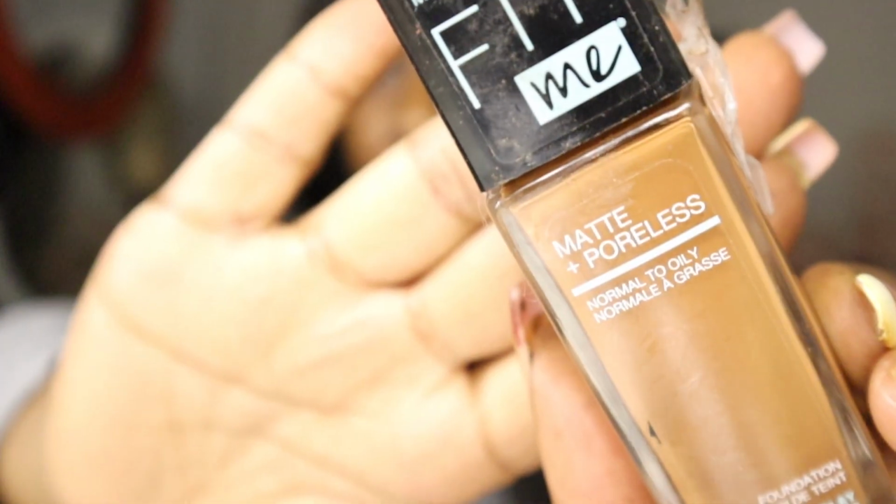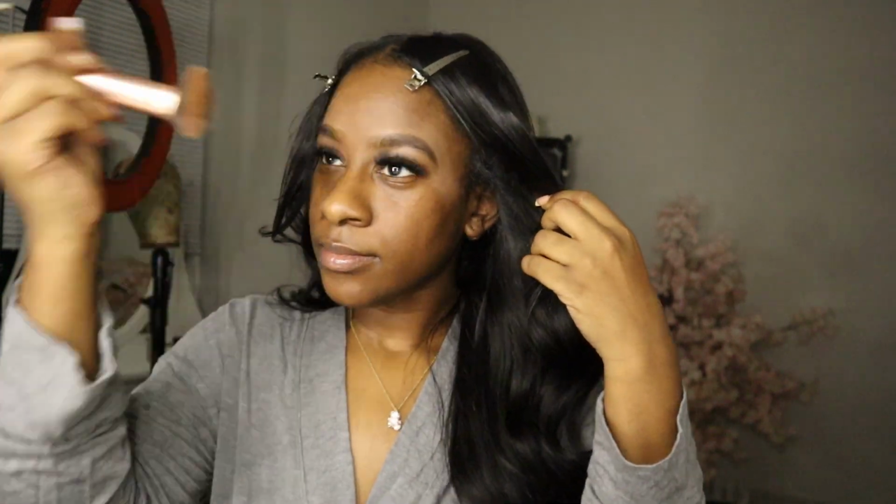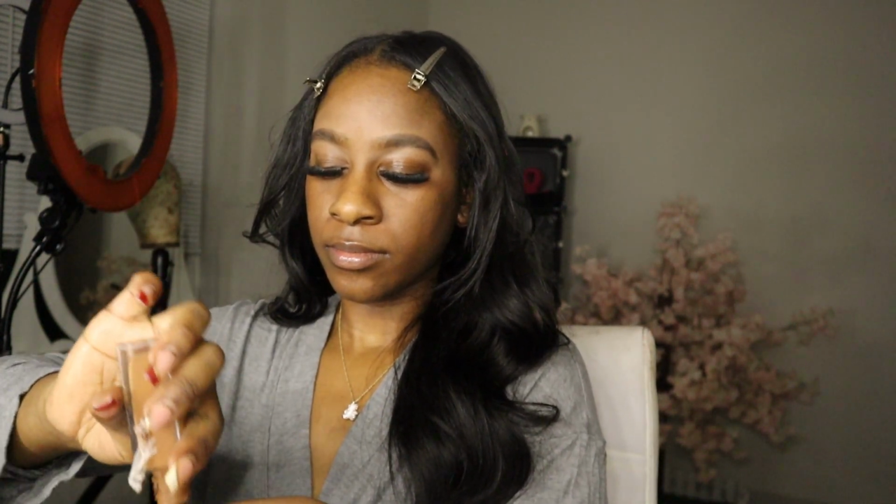So normally I am a Fenty girl, but it is the winter time and I haven't been liking how Fenty has been doing me. So today I'm going to use my Maybelline Fit Me foundation in the color 365, and I'm just going to take a mild amount and put it across my face. I love how in the winter time it's not cakey. It's giving me that perfect blend that I need. I don't want it to look like I have a bunch of makeup on. I want it to give that flawless, filterless look.